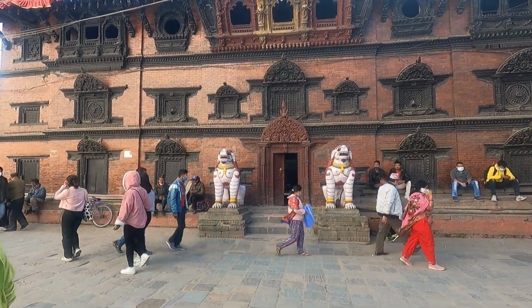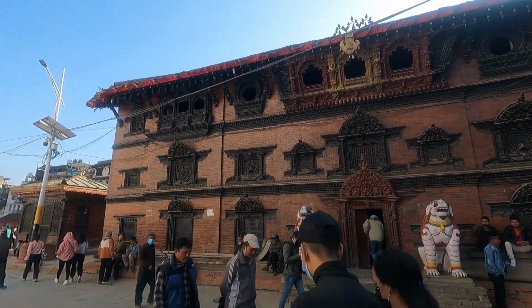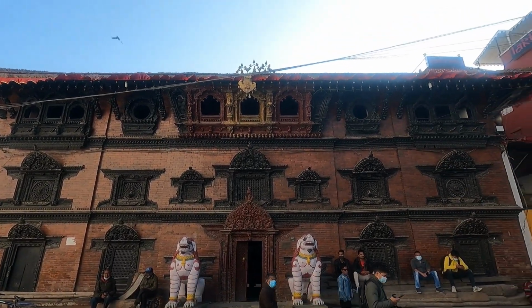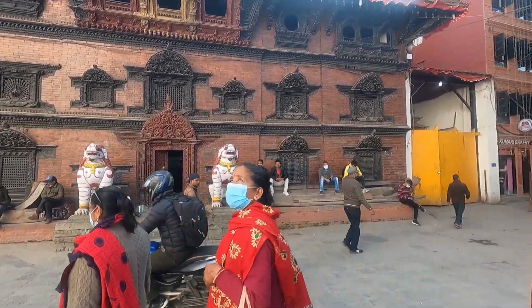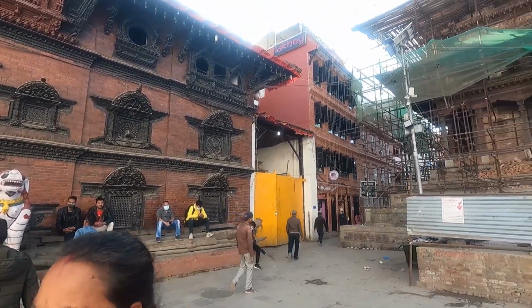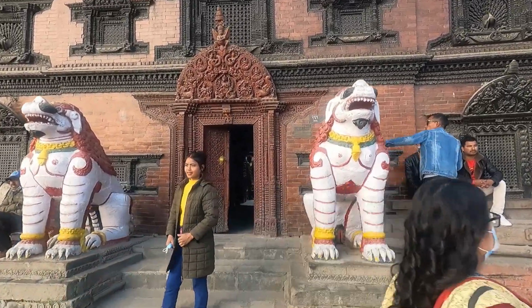The house for the living goddess, Kumari, especially famous for the windows with carving. The middle window is a golden one, and here are the two guardian lions in front, and there is where they keep the chariot for the Kumari, the living goddess. So we are going inside as well. All this, for the house for the Kumari.